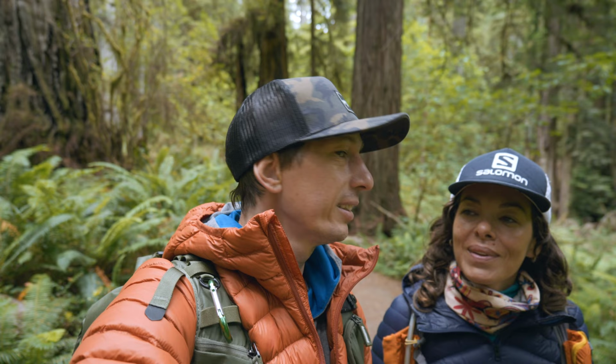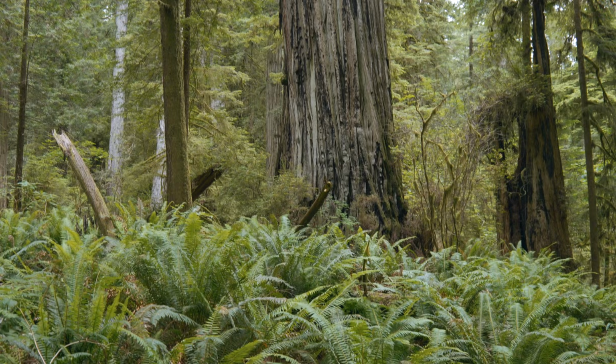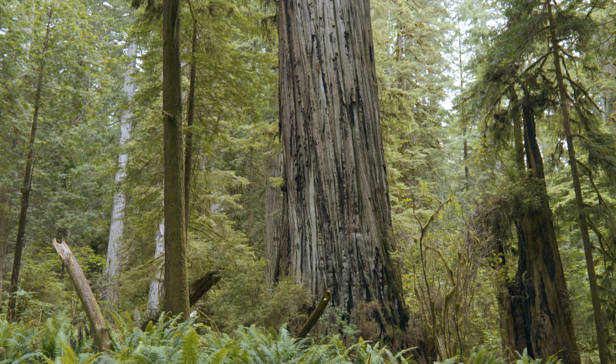Yeah. But it looks super nice, and these trees and the whole environment is just super nice. We're gonna finish with a neck pain from looking up, because this is amazing. Yes.